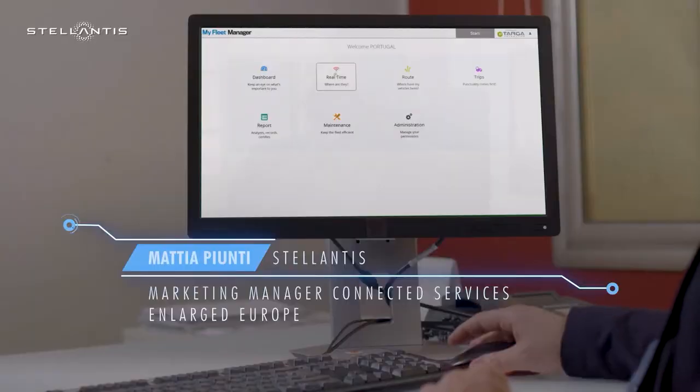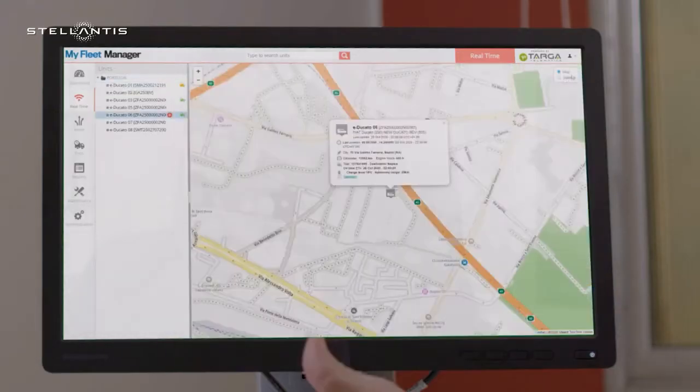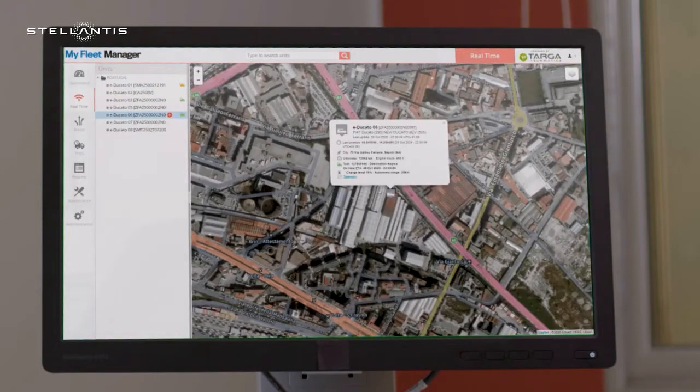Hey Eric, where are you? Don't say, I'll tell you myself. I can see you on my screen. You are about to reach Milano. You have already traveled 40 kilometers at an average speed of 78 kilometers per hour. And you have 330 kilometers of remaining range.